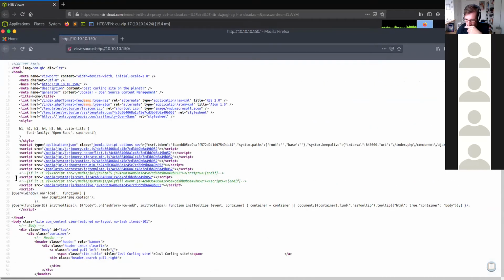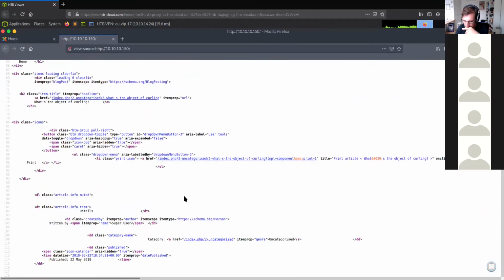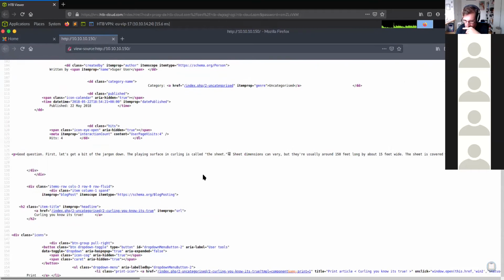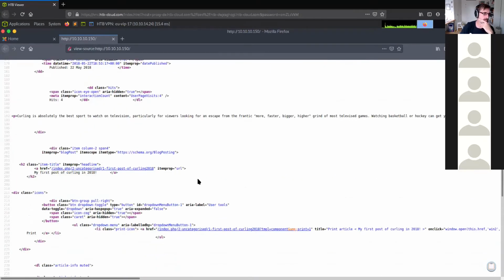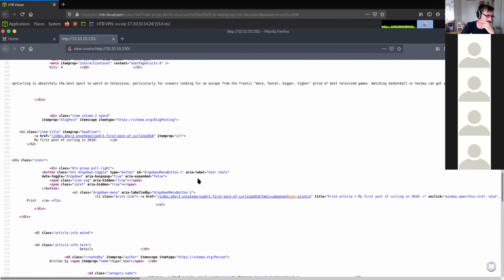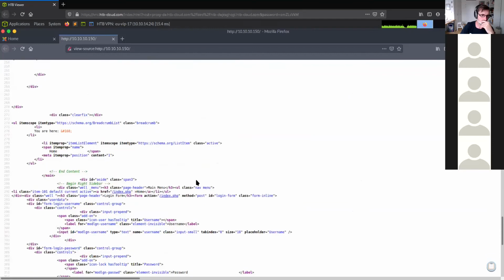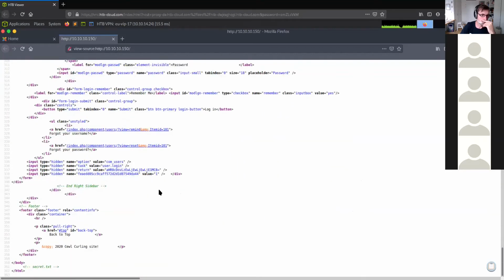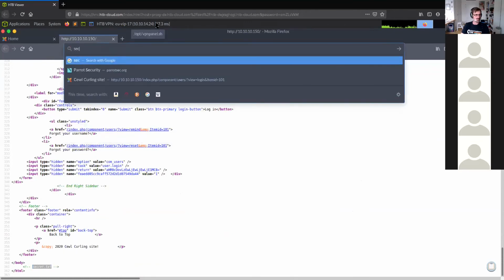Let's see, are there any special comments in the website, which sometimes hide little secrets. Up until now, there's nothing special yet. So let's go all the way to the bottom. And here we can see something weird. This is not usually included in a Joomla website. We see this file called secret.txt. So let's check it out.